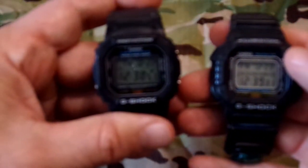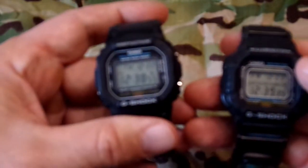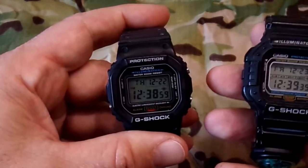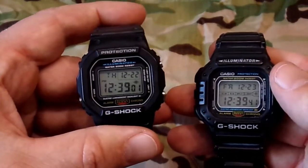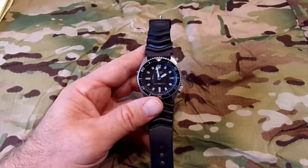The price point is definitely right on G-Shocks. These two models, I believe the one on my left was bought for about $40 and the one on my right for about $60. There are many different models. I'm sure you can find one that meets your needs.